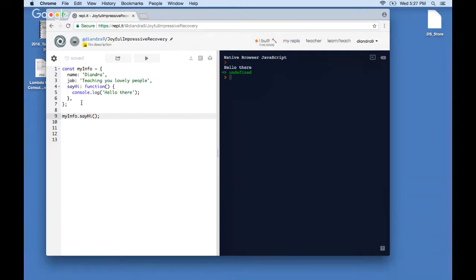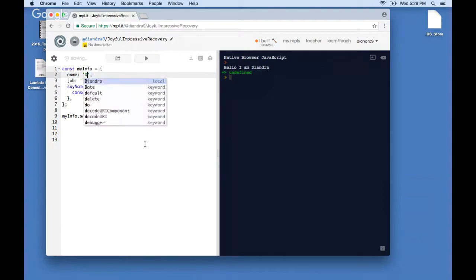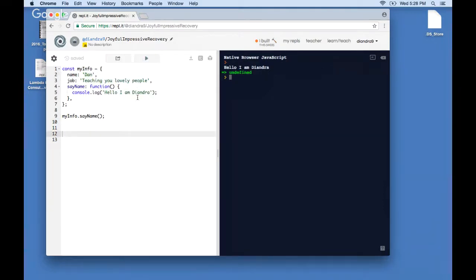Now let's look at a slightly more interesting method. So instead of say hi, let's make this say name down here. So instead of just saying hello, I would like to introduce myself. And I could go ahead and, of course, hard code it in. That works. But what if I decided to change the name to nickname? That didn't change the function, of course, because it's hard coded in. Or what if this is someone totally different, like Dan? That definitely isn't very sophisticated.